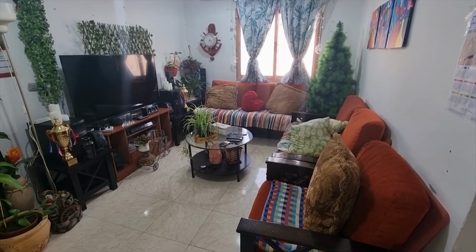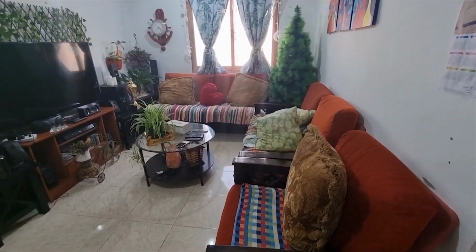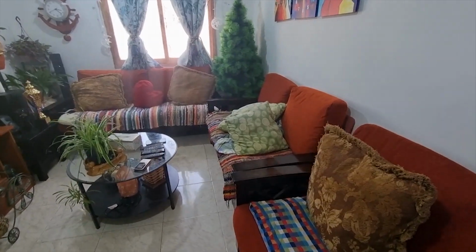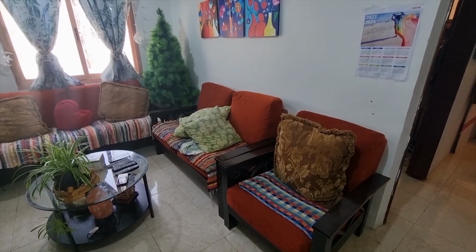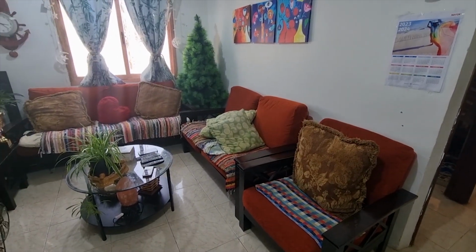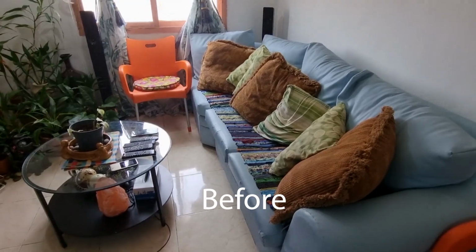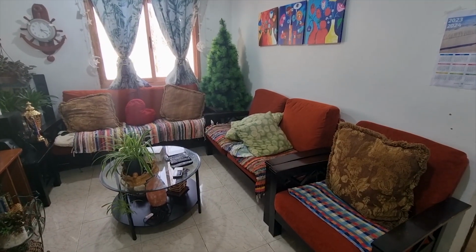This is my living room entertainment area mga langga. I bought a new sofa. It was sold to me by one Indian family who left Kuwait for New Zealand at a very cheap price. So I took it, and besides the other sofa that I had, the blue one, it had been with me for more than 10 years. So it was time for it to retire.